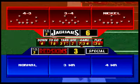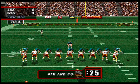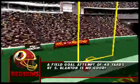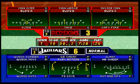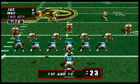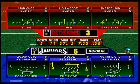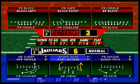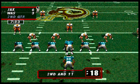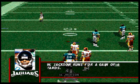Incomplete. That makes it fourth and long from the 31. And it's no good. That makes it first and 10 from the 38. Short loss on the play. So it's second and long from their own 37. Jackson with a 6-yard run.